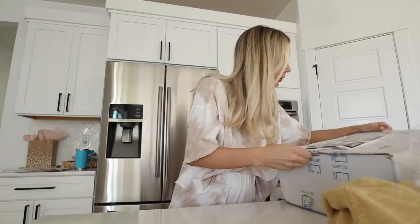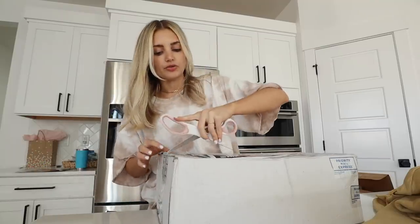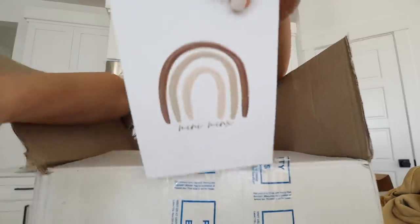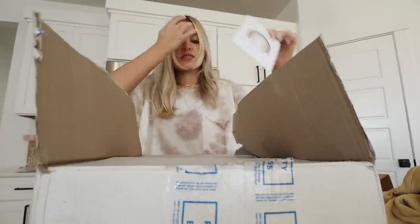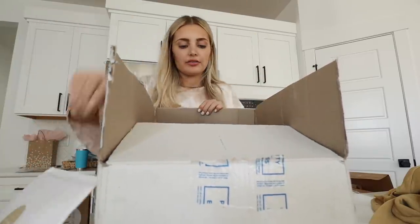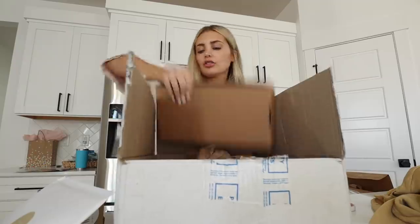I have this box from, did I not use scissors for those? This is from an Australian company. I found this cute little shop on Instagram. This is what it's called, Mini Minks. They have these cutest little rainbows. And then I think they added a few other things to my package. I'm so excited for this. I've been waiting to put it in Cove's room.